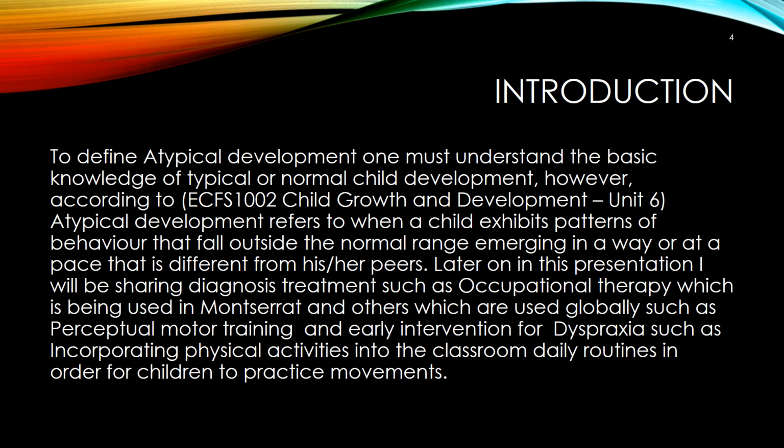Later on in this presentation, I will be sharing diagnostic treatments such as occupational therapy, which is being used in Montserrat, and others which are used globally such as perceptual motor training, and early intervention for dyspraxia, such as incorporating physical activities into the classroom daily routine in order for children to practice movements.